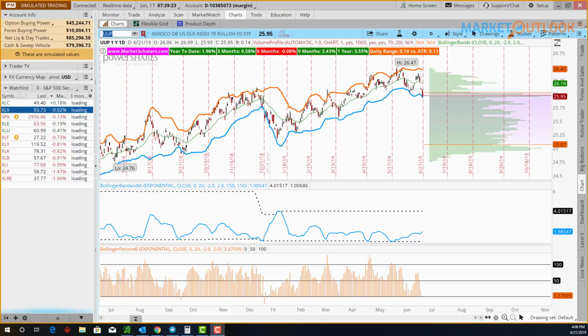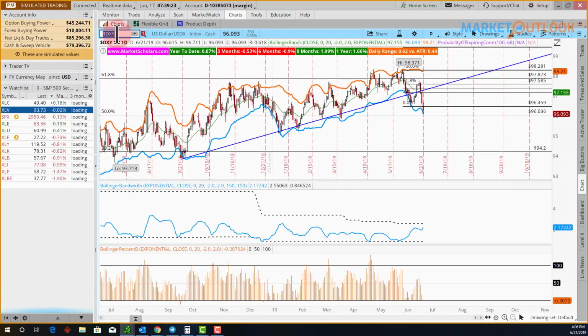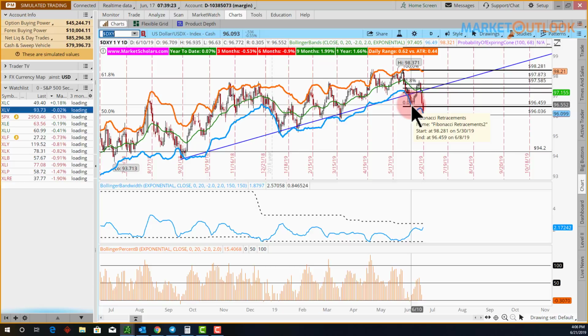All right, today's trade idea focuses on what's been going on in the dollar. You can see the dollar really finished the week breaking below. This is actually the ETF. Let me bring up the dollar index first. You can see how it broke below that low point, its previous near-term low point.